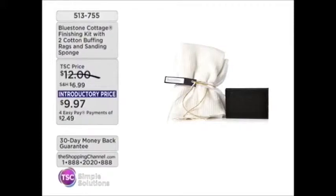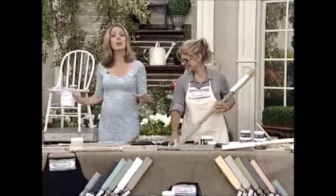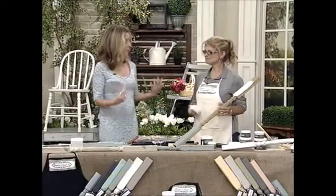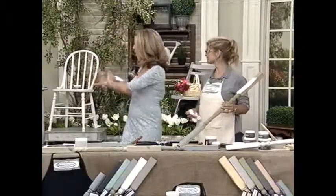Pamela, we just have a quick mention right now on the finishing kit, which has 2 cotton buffing rags and the sanding sponge. You saw Pamela use it. We have that available for you at an introductory price today of $9.97. I'd like to encourage you to take a look online at tsc.ca and see everything that lovely Pamela has brought us. But what a beautiful way to repurpose some items in your home. Easy. We're not using rubber gloves. I'll tell you, I've got a lot of things I'd like to work on. And we have the testers, the Try Me kit, too, with all these gorgeous colors.